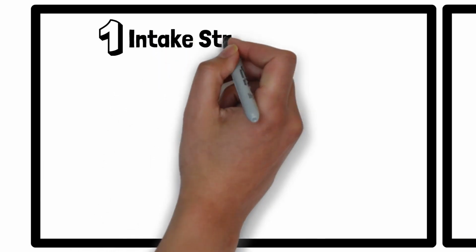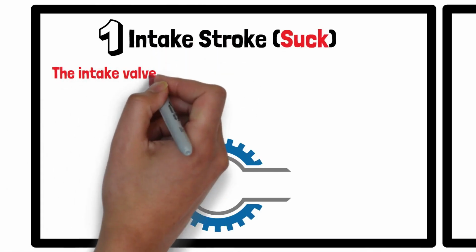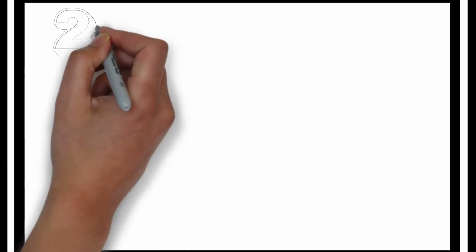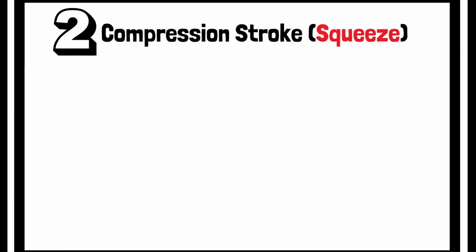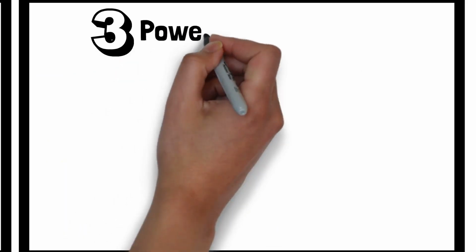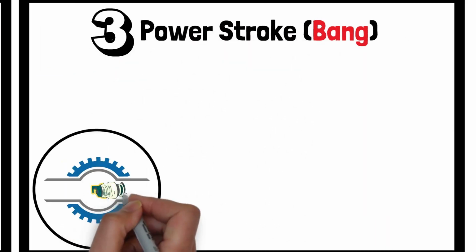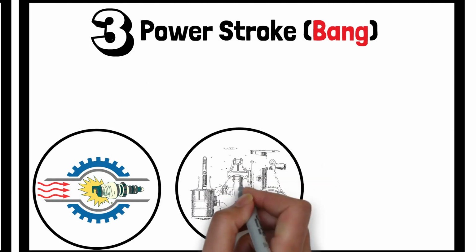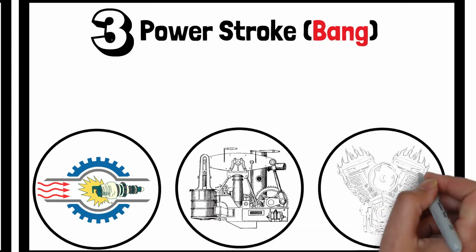1. Intake stroke, suck. The intake valve opens, allowing a mixture of air and fuel to enter the combustion chamber. 2. Compression stroke, squeeze. The piston moves upward to compress the air-fuel mixture. 3. Power stroke, bang. The spark plug ignites the compressed air-fuel mixture, causing a rapid expansion of gases that force the piston down, generating power.